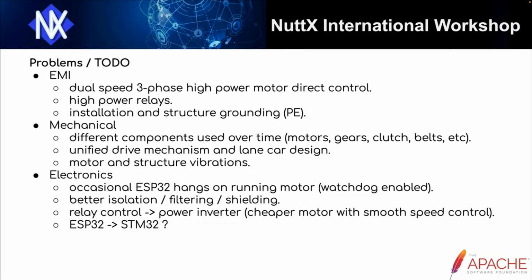Over time the components were replaced, so we need to invent our own designed mechanical components that will also be inexpensive to manufacture and multiply. It happens several times that the ESP32 hangs while running the motor.